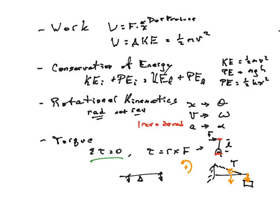It doesn't have to be that. You can make it the opposite. But if you make it the opposite, you have to put on your picture, "my positive is clockwise." Because if I don't see that, then I'm going to assume you're doing everything backwards.